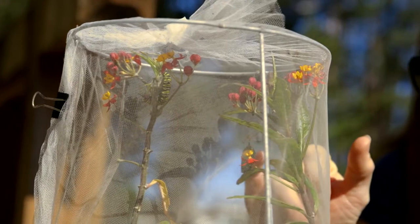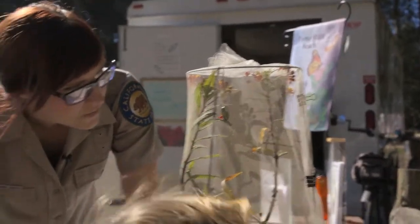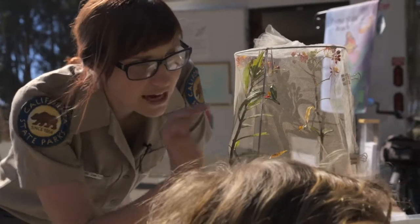Yeah, so this is a milkweed plant. And so the milkweed is the only plant that the caterpillar will eat. So that's why he's up there and he's just munching away on that plant. About 2 weeks ago, we had another one crawling around in here and it made that chrysalis.